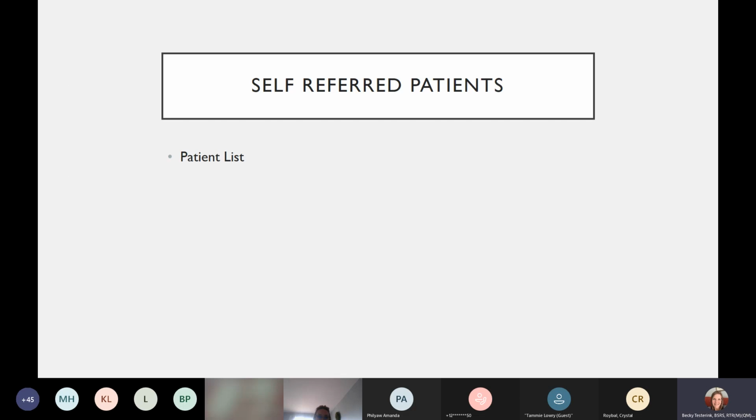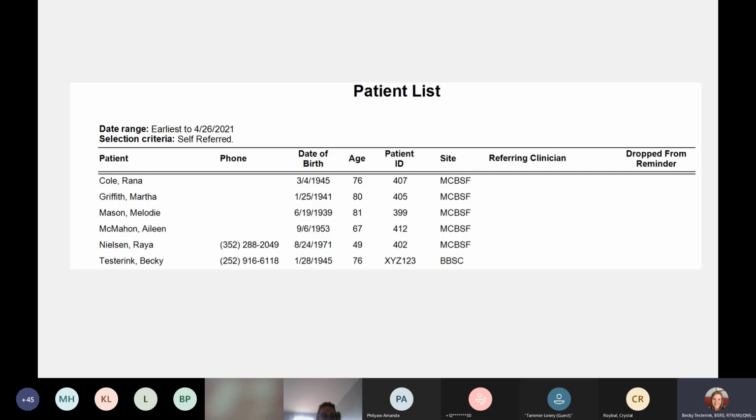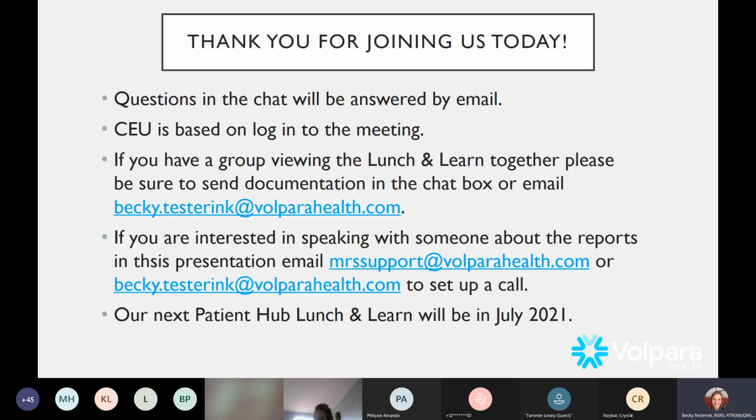Self-referred patients, this is just a reminder. If you do not do self-referred patients, which I don't think most people do anymore, there are a few sites that do, but you can check your patient list in your statistical reports and go down and choose that self-referred, and then you make sure that there's nobody on this list. So if you have somebody on a list like this, they need to be investigated to see why they didn't have a referring physician.